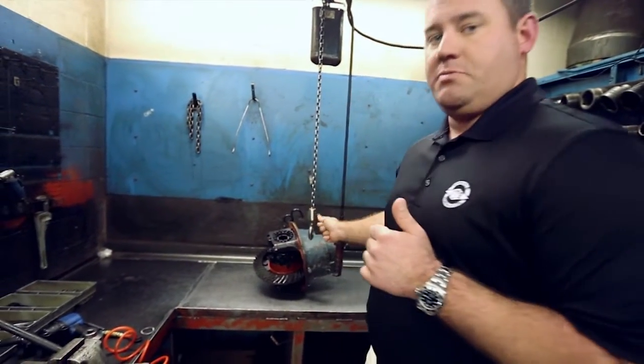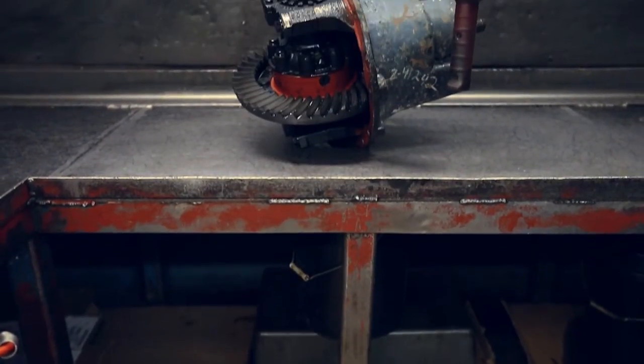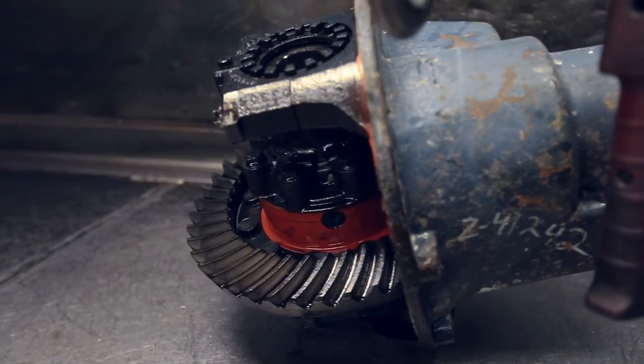Okay, here we are in our production shop. This is where we do the remanufacturing of the units, the transmissions, the differentials, the transfer cases, etc. When a unit comes into our shop, it starts here on this bench. It's torn into 1,000 pieces down to bare metal.